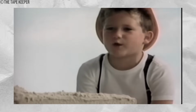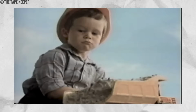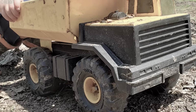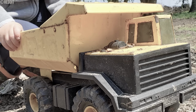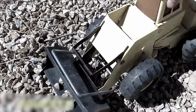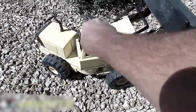Kids loved their realistic designs, complete with moving parts, while parents appreciated their durability. The only problem? Dropping one on your foot hurt. Over time, rising material cost and safety concerns led to changes. Steel tires were swapped for rubber, and plastic became more common. Despite these updates, Tonka trucks kept their reputation for durability.